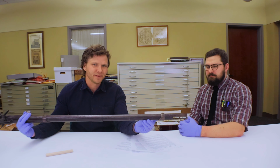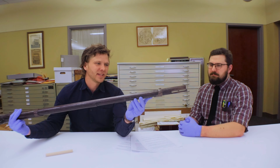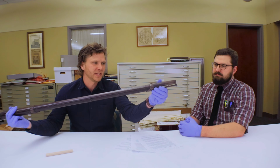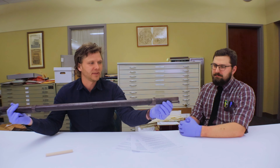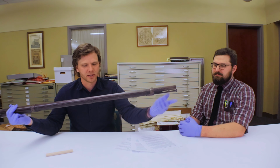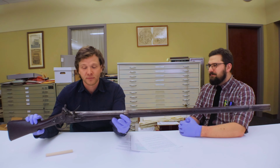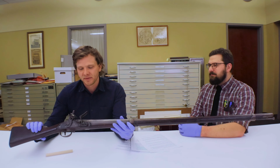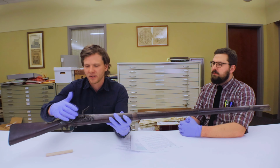And it has a pretty interestingly modified nose cap, because that's not how it's supposed to look. The nose cap should come up and be in line with the wood all the way forward to protect it. It's got the bayonet lug on the bottom. It's got an iron ramrod, very similar to a lot of the French guns that I have in my own personal collection.